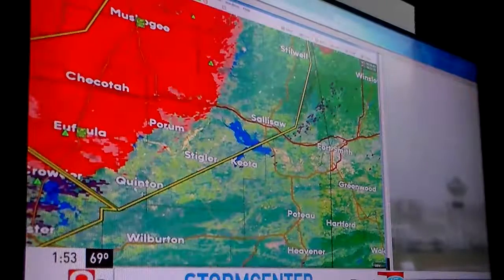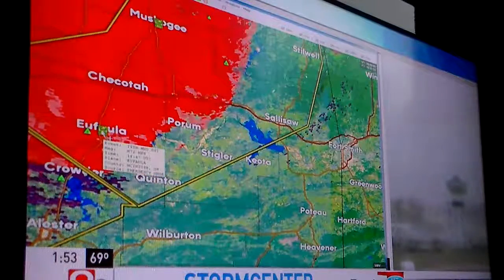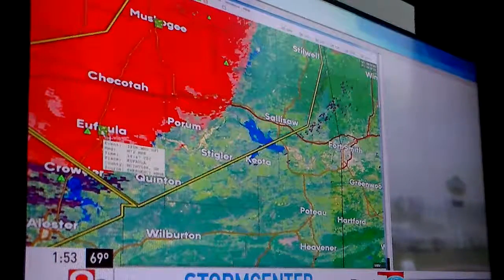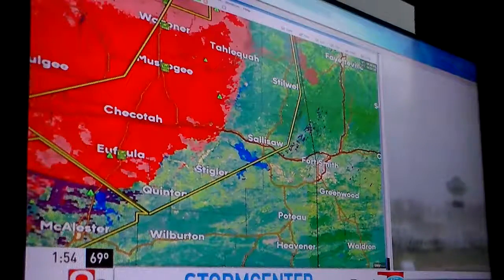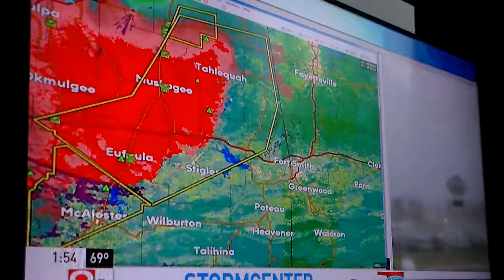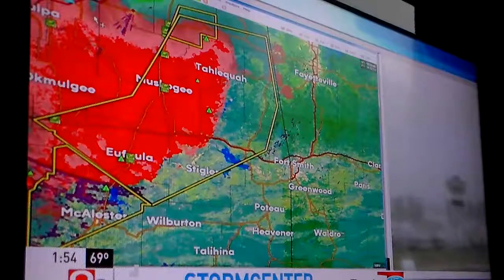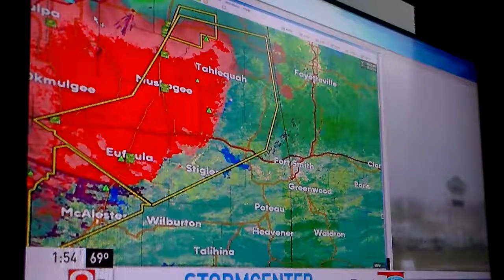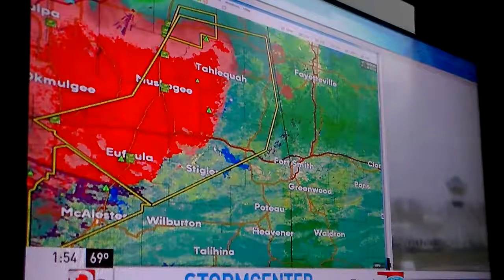That line is all the way back to the north of Quinton already in Eufaula. Winds measured of 72 miles per hour. That was about 10 minutes ago. So that just gives you an indication all along this line, Tahlequah all the way south of Eufaula, destructive winds. So you want to be taking your precautions inside your home, away from windows, lowest floor, as this line continues to track off to the east side.